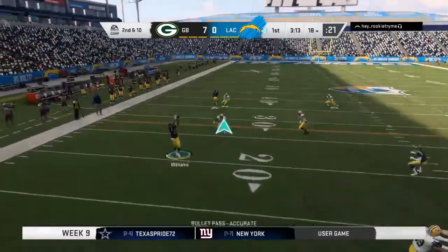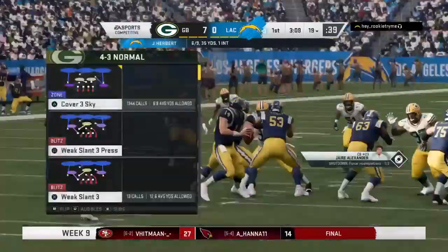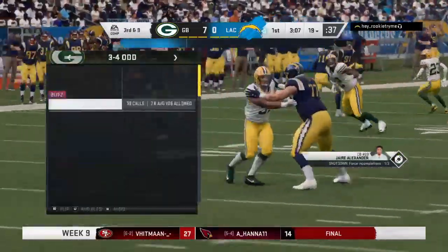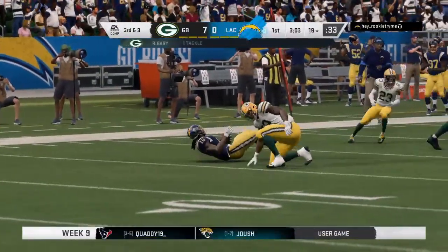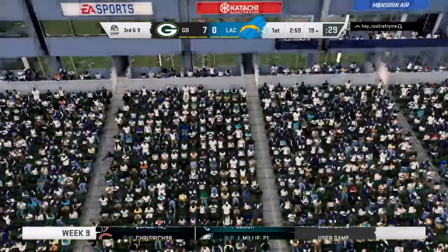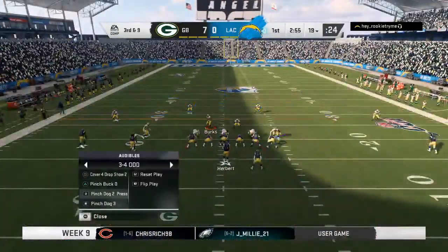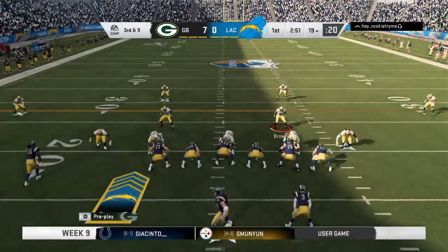Back to the air on second down. Herbert finds the open man. It's Mike Williams, and he'll be about a full yard shy of the 20 at the 19-yard line. That catch good for only a yard, and it'll be third down. This defense tightening up a bit. That last catch just 1 yard, making it 3rd and 9.